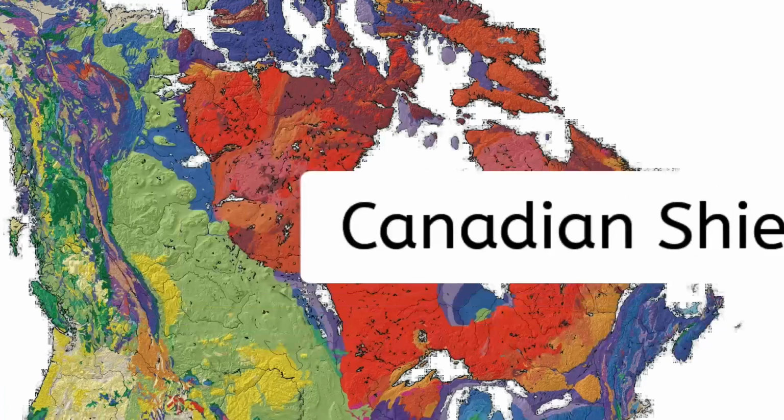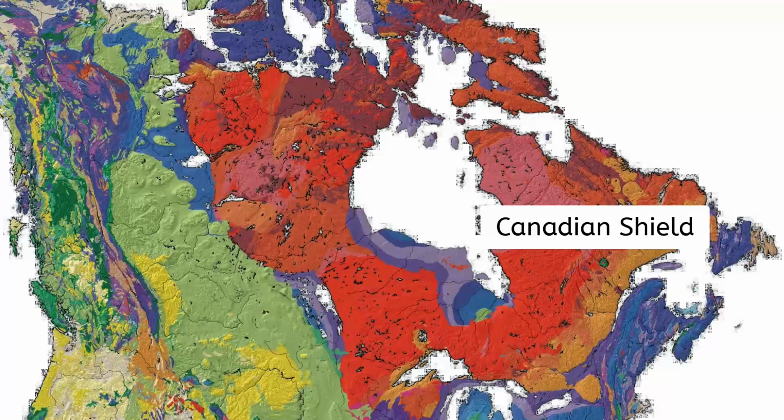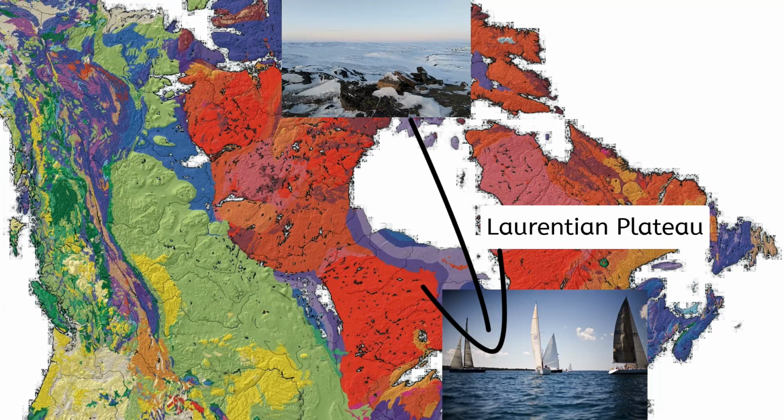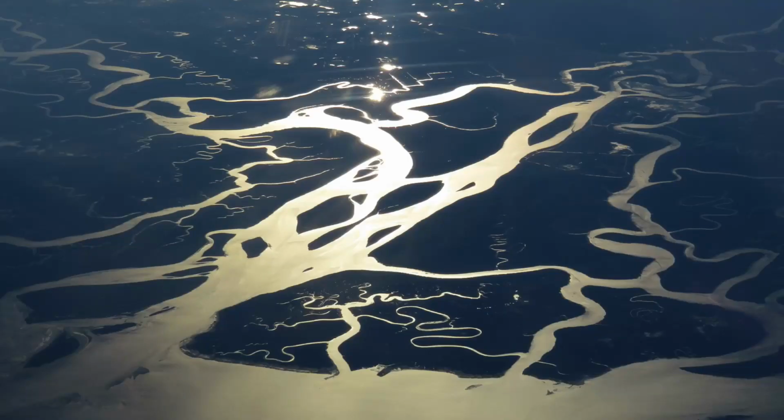If you said the Canadian Shield, nice job! For a bonus point, do you remember its other name? Many of you got it, the Laurentian Plateau. The Canadian Shield is mostly granite with a thin layer of soil. It's huge and stretches across Canada from the Arctic Ocean to the Great Lakes and even all the way to Greenland. Another feature you should remember are drainage basins, rivers that empty water from the continents to the ocean.